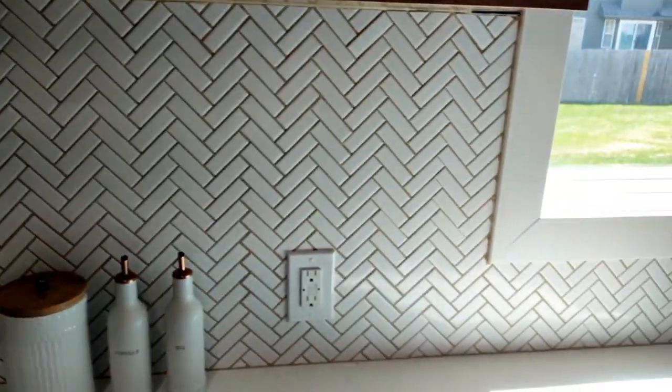Since it's unfinished, that square footage. Oh, okay.